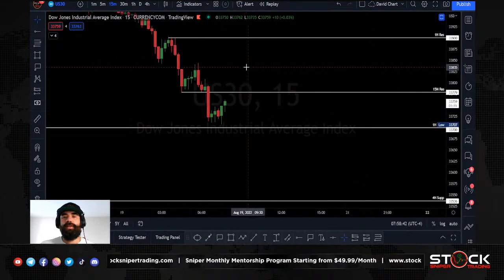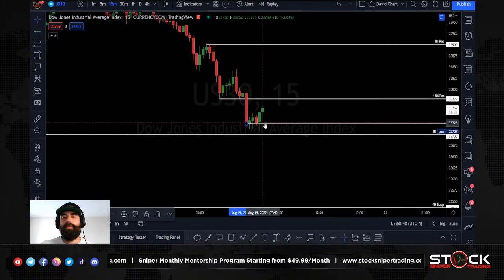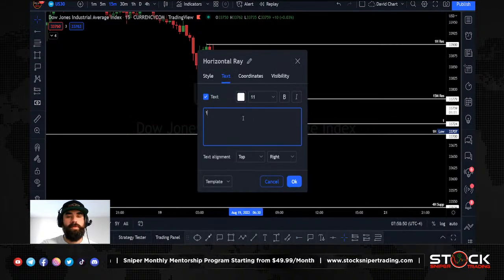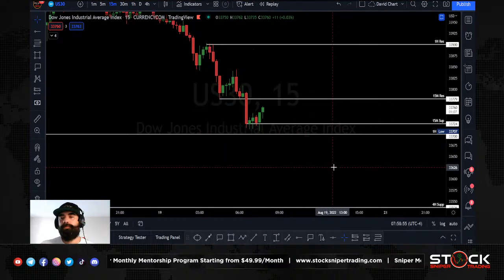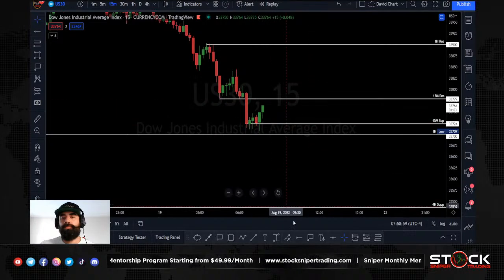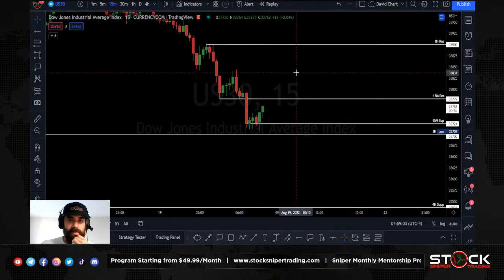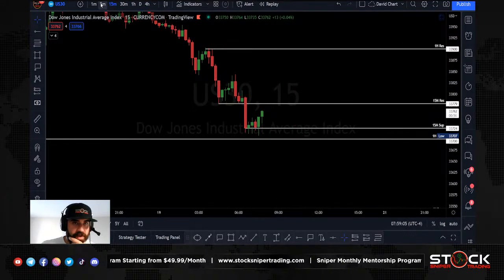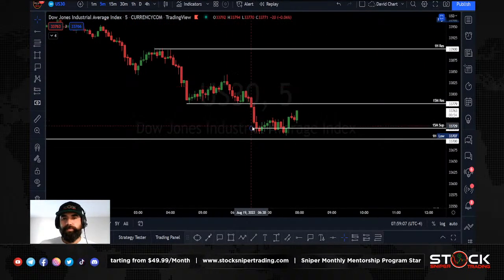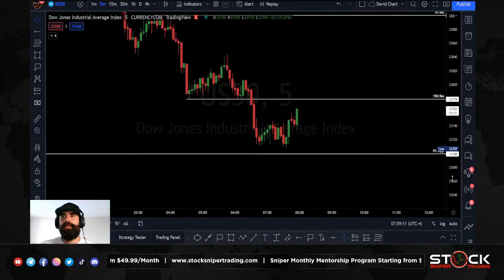And then let's take a peek at our overall support level here. Okay, so let's just monitor this accordingly, guys, and we'll check out the 5. Okay, I'm going to remove that 15-minute support and just keep it on the hourly here and update it on the 5.